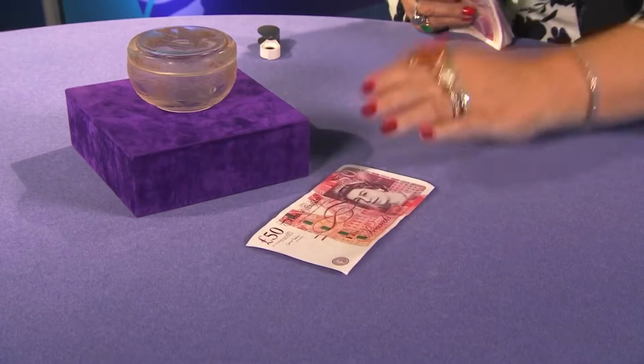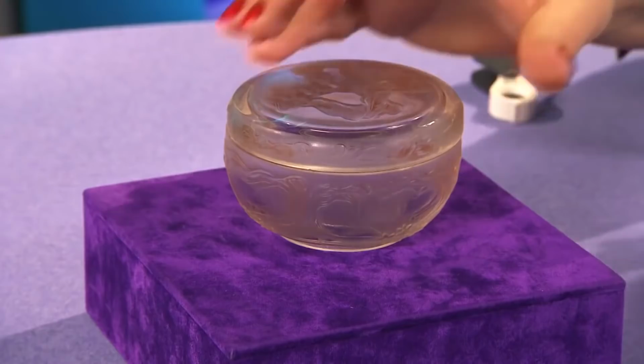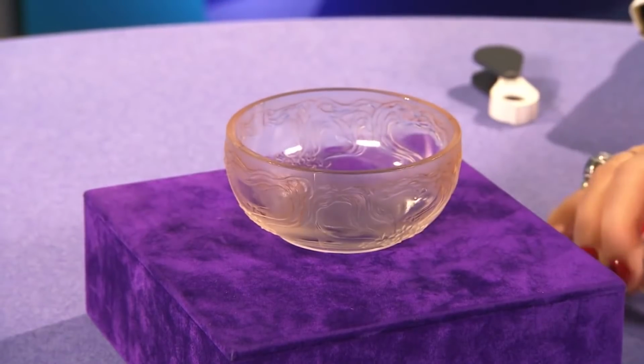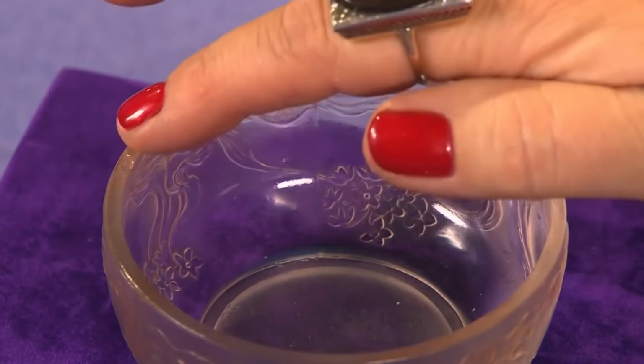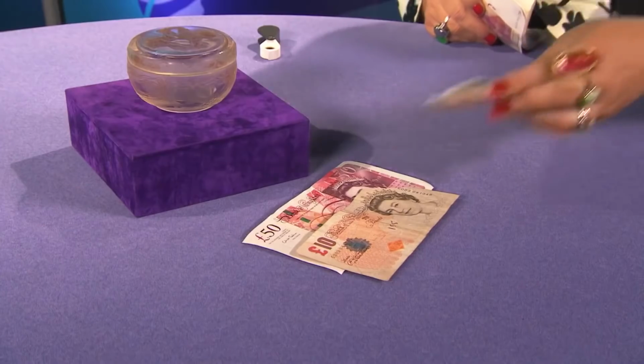So, 50. 60. It's not enough. It's got a chip, you're aware of that, aren't you? Yes, just a little one. So, 60. 70 pounds.